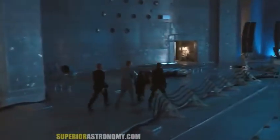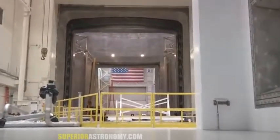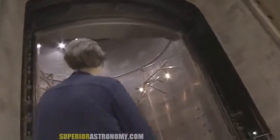You may have seen this facility before if you saw the first Avengers film. But the real-world applications that NASA is developing here have the potential to be more revolutionary for future space missions than anything Hollywood could think up. NASA's Carolyn Mercer walks us through the facility to explain how next-gen solar arrays will be tested.